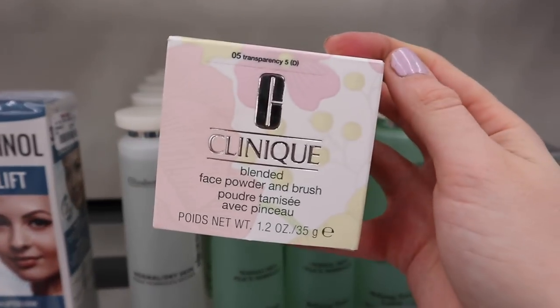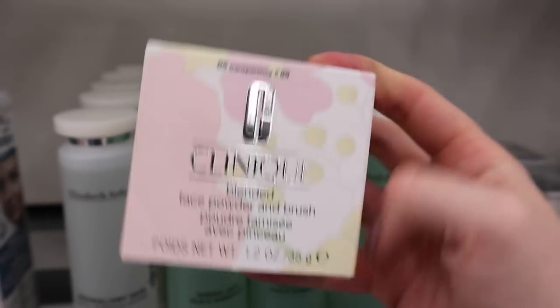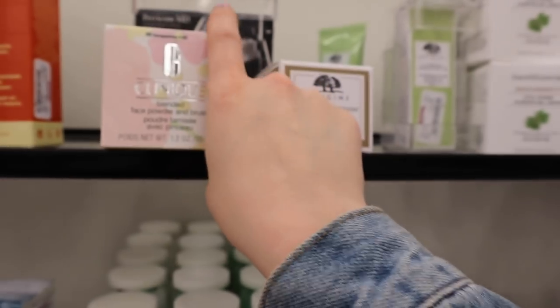And then we have a Clinique Blended Face Powder and Brush. Number 5, Transparency for $7.99. I think this is makeup. Yeah, I don't know what it's doing over here. Maybe someone came and just put it here.